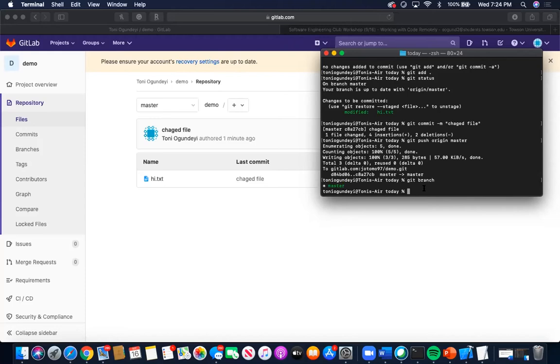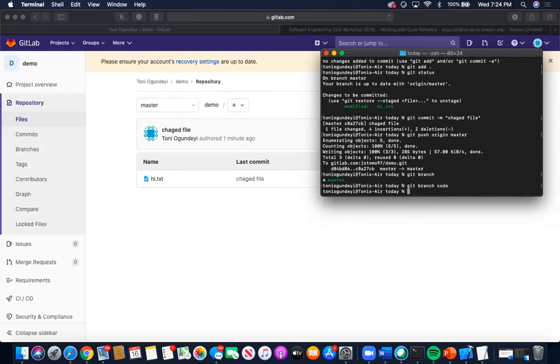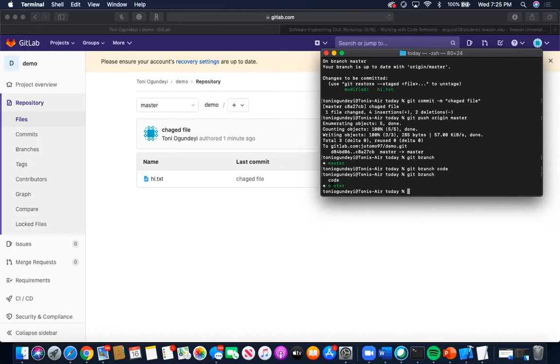So I'm going to run git branch and then give it a name. I'm going to call it code, and I'm going to run git branch again. As you can see, we have a new branch called code, and this is where I'm going to put some code. Right now, my master branch only has text files in it, and now I want to put a Java file in it, just because why not?